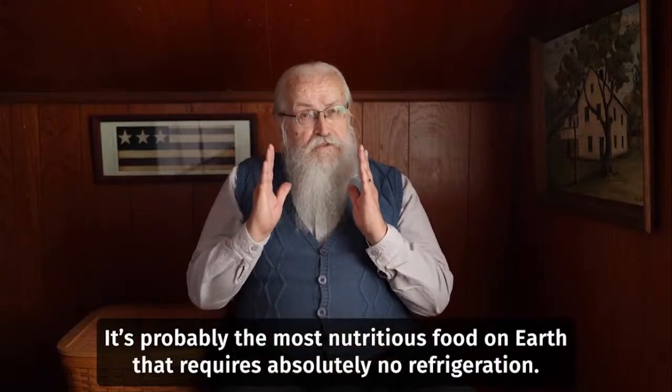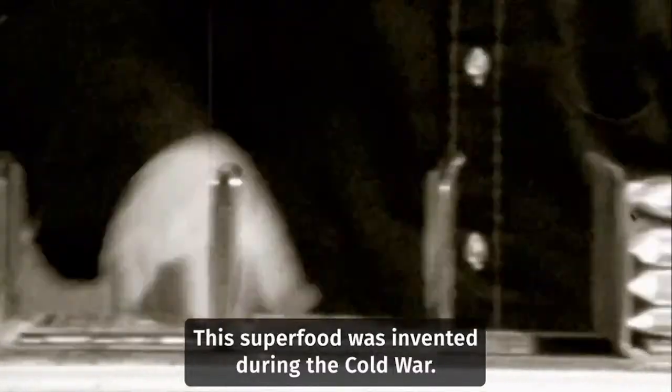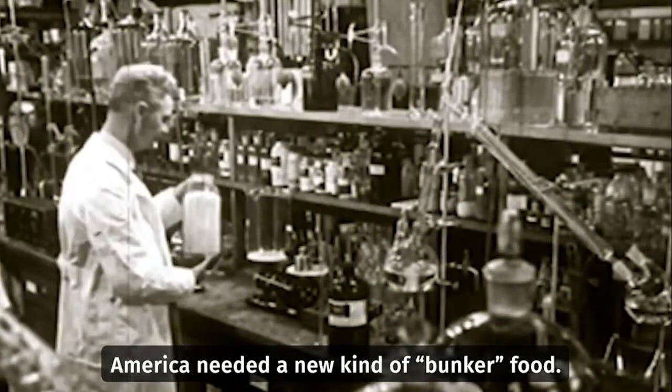This could be the superfood that saves your life during the next crisis. It's probably the most nutritious food on Earth that requires absolutely no refrigeration. This superfood was invented during the Cold War in order to survive a possible nuclear attack. America needed a new kind of bunker food.